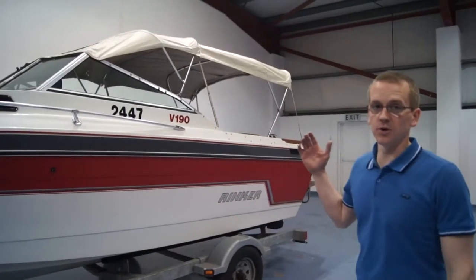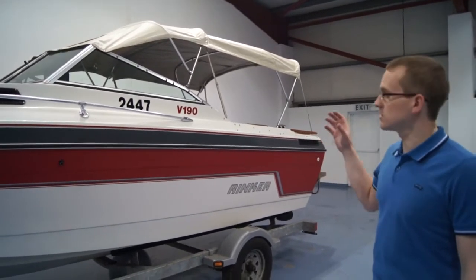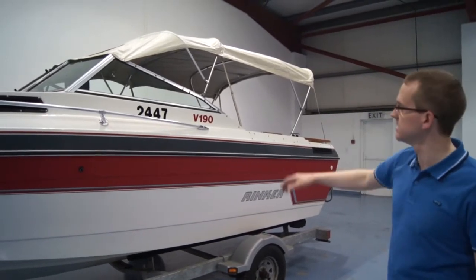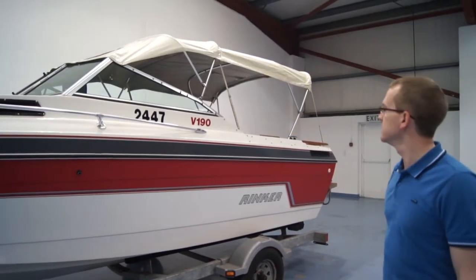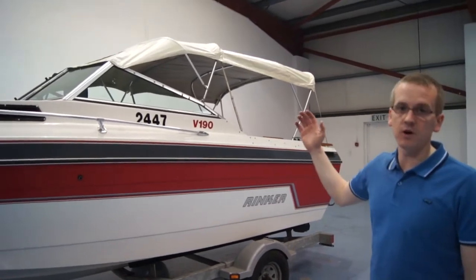We just wanted to quickly show you the covers with this boat. So it has the full camper enclosure. We've just put up the top sections for now, but there are side sections to zip in there, and also a section that goes across the back. So it's a full camper canvas enclosure. You've got full headroom underneath there.